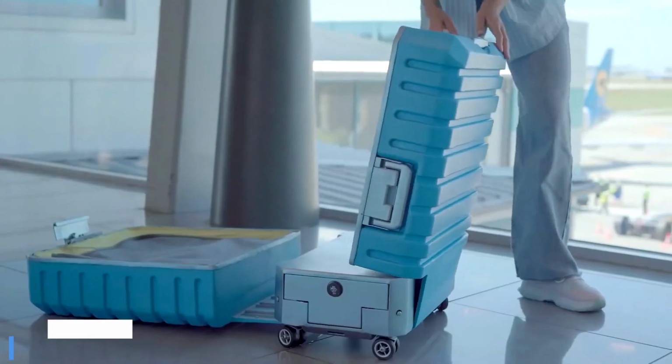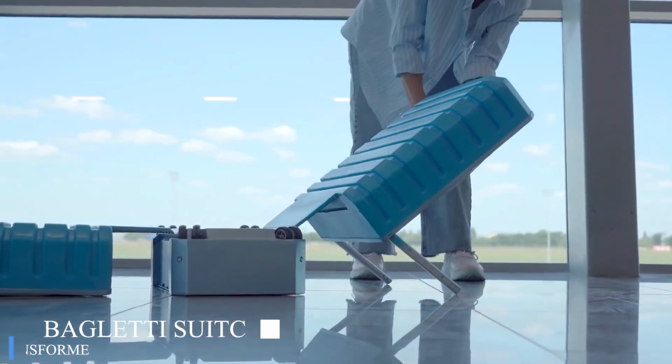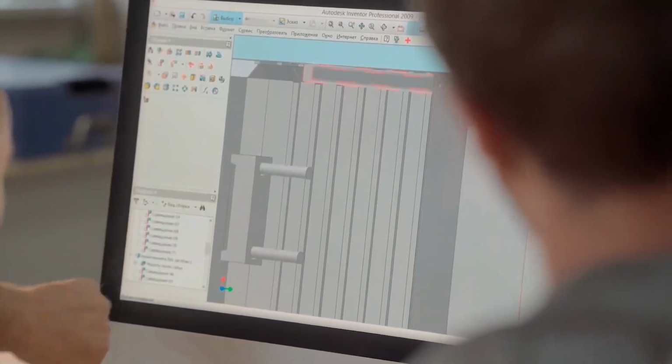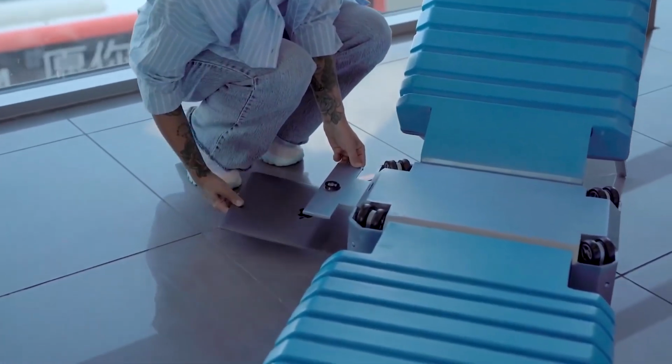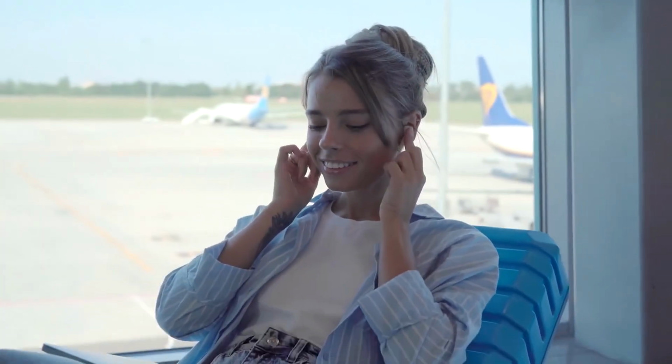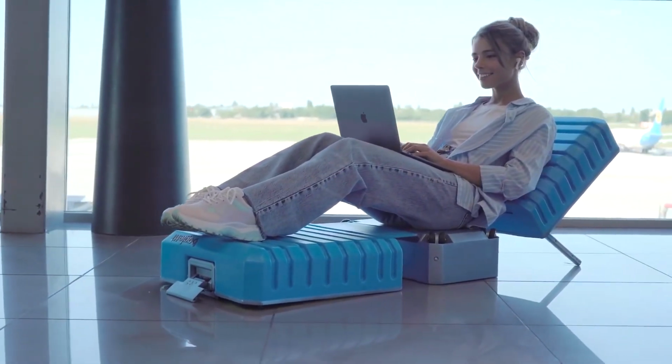Ports and train stations can be solved with this product that costs only $200. For this money, the American company Bagletti offers a transforming suitcase, which in seconds turns into a comfortable recliner. The device can withstand up to 330 pounds of weight load and optimally support the back, allowing you to relax while waiting for your flight.